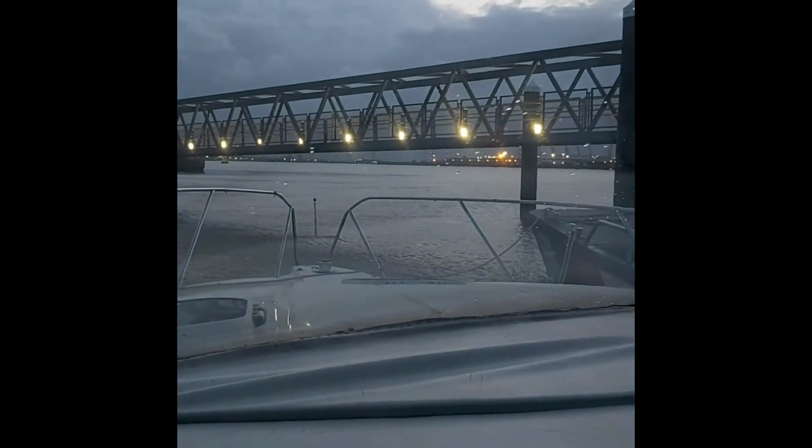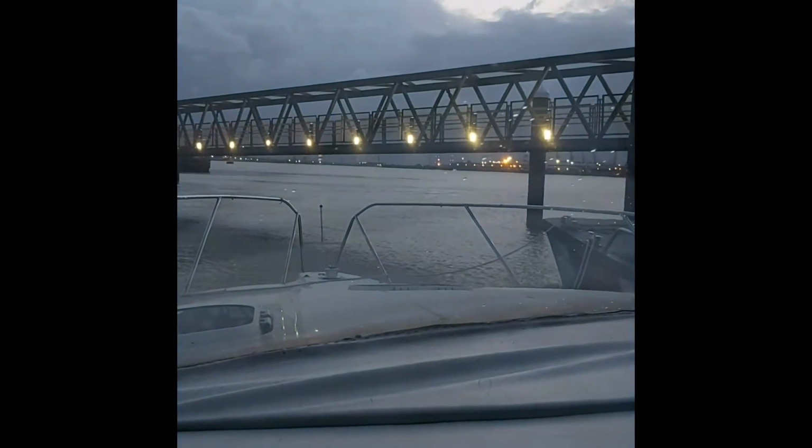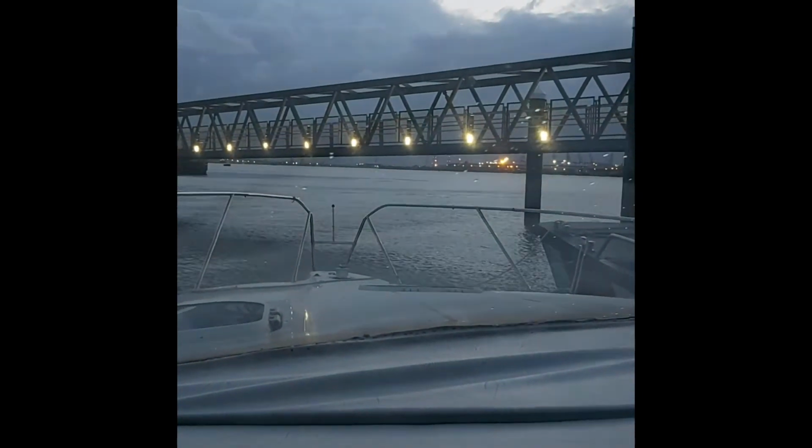Quite well lit here at Gravesend Pontoon. Can you see us kind of rocking about all over the place? I'm actually holding the phone still. Not too bad at the minute. It got worse than this when a big tug went past. I'll see if I can catch one of the big swells. Oh, there we go. Went up and down a bit.